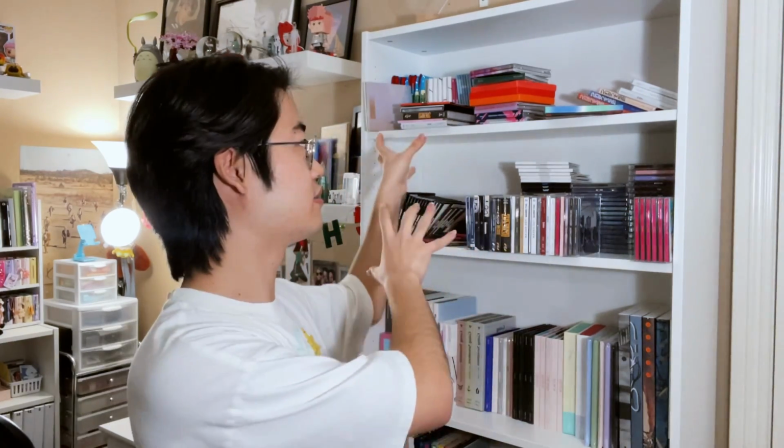Okay, so the first thing we're gonna do obviously is take down all of the albums. Usually I would take down everything and completely empty the shelves and have all my albums on the floor, but I feel like that'll just create an unnecessary mess. So I think what I'm gonna do is, I need to fill up this shelf, so I would need to take out all the albums that were in there, and then get all the albums that are gonna go in there.